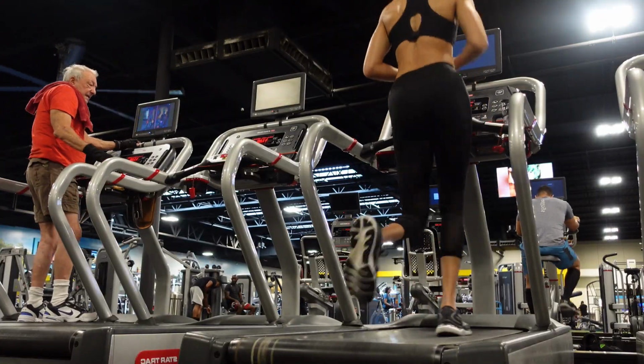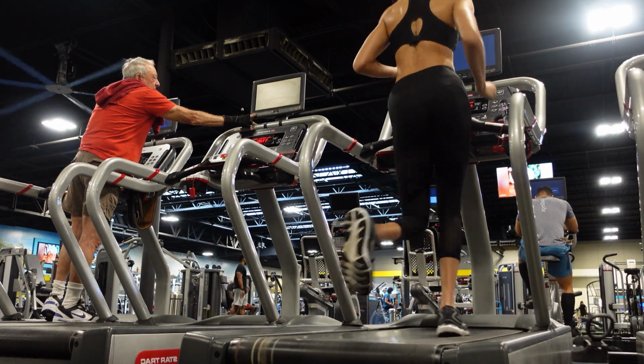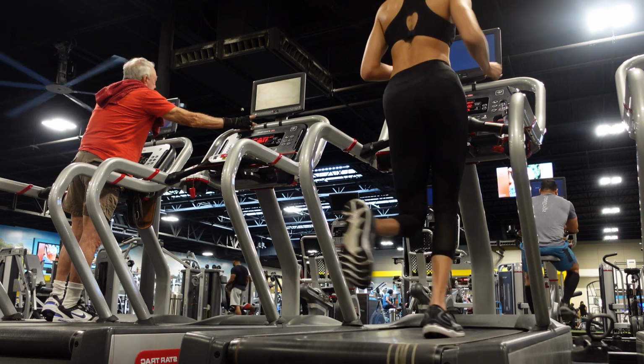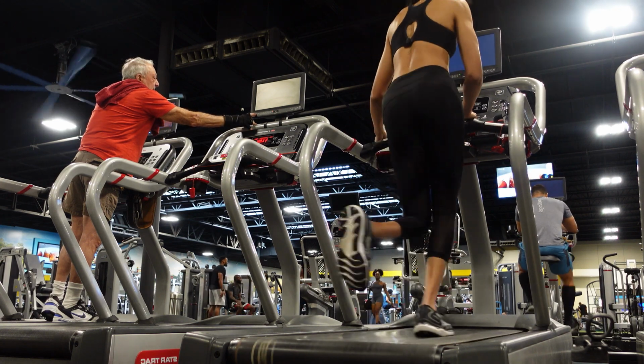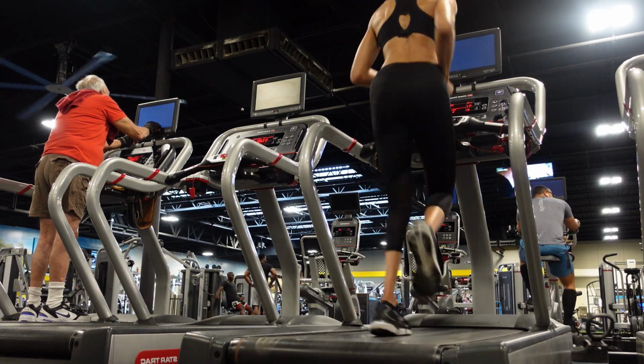My usual warm-up is either treadmill, bike, elliptical, stair stepper, but today we're doing treadmill. Whenever I do treadmill, I usually do about 3 to 5 minutes for my warm-up. And y'all, I don't know what it is, but tall people look weird running, and I know for a fact I look weird running.